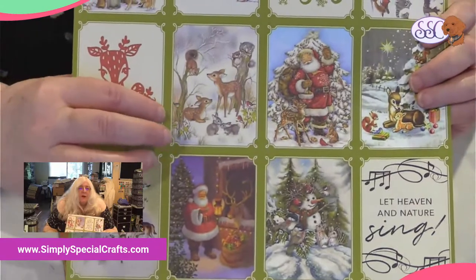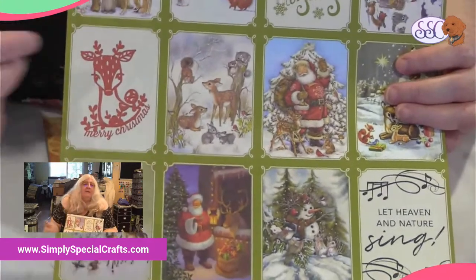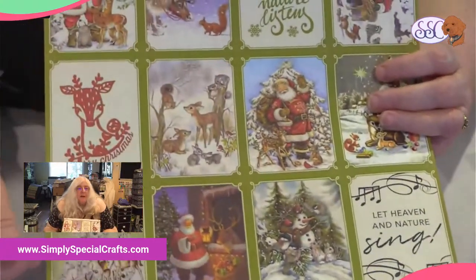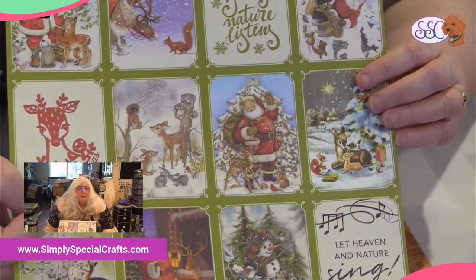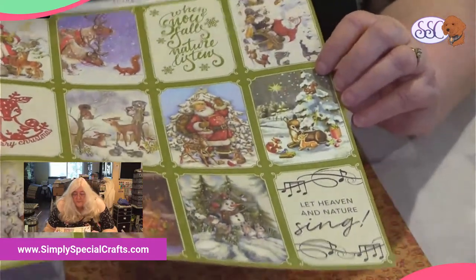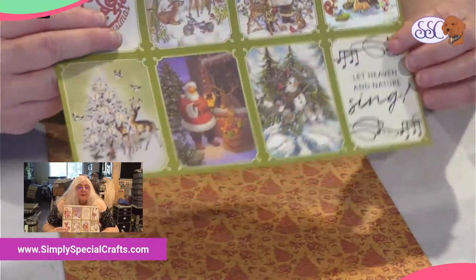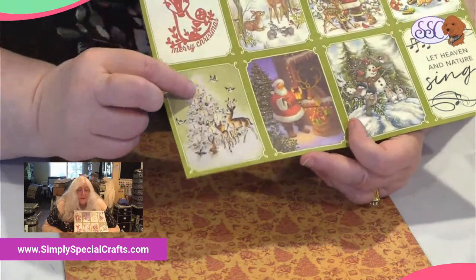Now remember, you're not probably going to use 12 images inside any of your boxes. And these can be cut down pretty substantially as necessary in order to fit your tabs, which is why I chose them. Some need to be used on bigger tabs, but some could easily be used on smaller tabs. Santa in front of the tree with his little reindeer, the reindeer laying under the tree. Let heaven and nature sing, the snowman. We've got Santa with the reindeer at the barn and the reindeer in front of the tree.